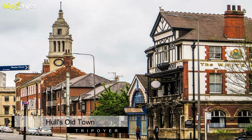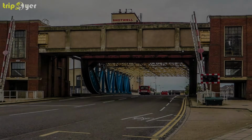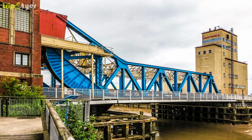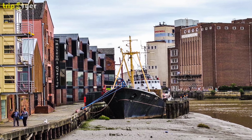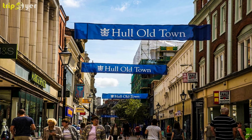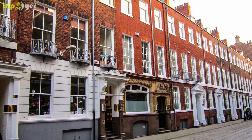Number 1. Hull's Old Town. Transport yourself into the time before the 21st century and discover the many hidden gems of the past. Hull's Old Town is a place rich in architecture from bygone eras such as the Edwardian buildings and the Georgian buildings. Immerse yourself in history as you walk through the cobblestone roads and drop by the Ye Old White Hart and discover the location where the English Civil War was said to be plotted.